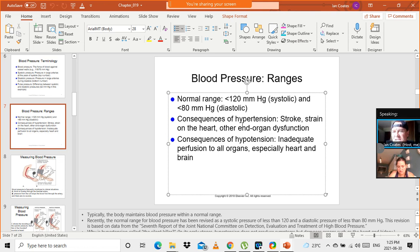Consequences of hypertension. Hypertension, that's a good one. Okay. Stroke. Strain on the heart.